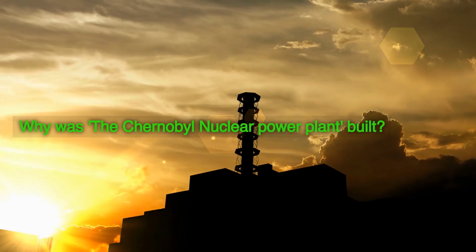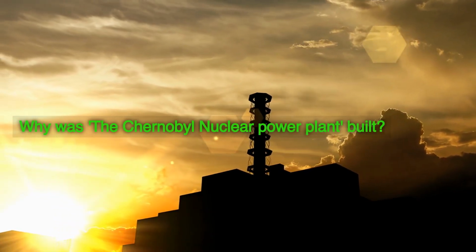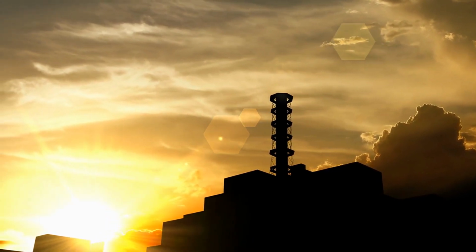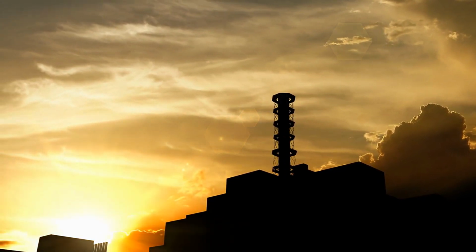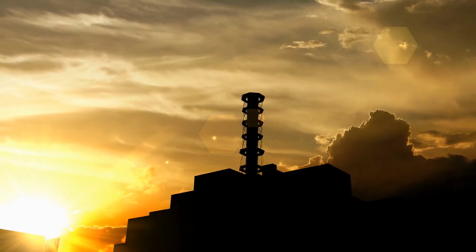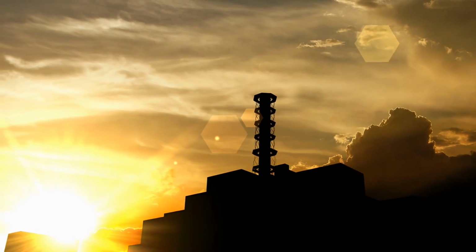Provided below are questions and answers aimed at providing a clear explanation of the situation. Why was the Chernobyl nuclear power plant built? It was built to meet the increasing electricity demands of the Soviet Union, reduce pollution from fossil fuels, showcase technological progress, and enhance national security by diversifying energy sources.